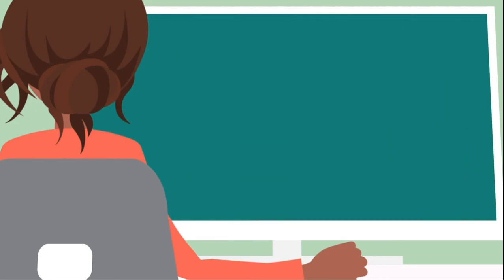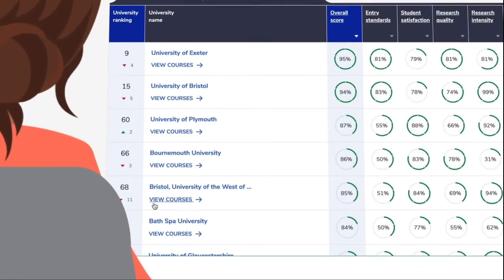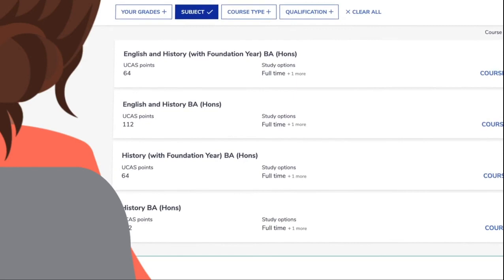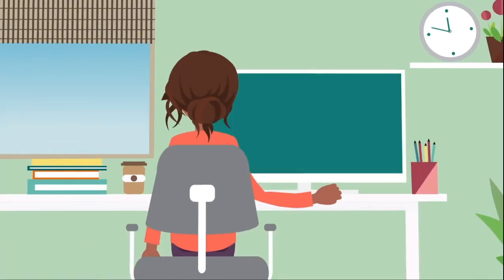If Eve decides history is a subject area she's interested in, the course button can help show what's available in more detail to further narrow down her options. Remember, you can do this from any of the league tables on the Complete University Guide website.